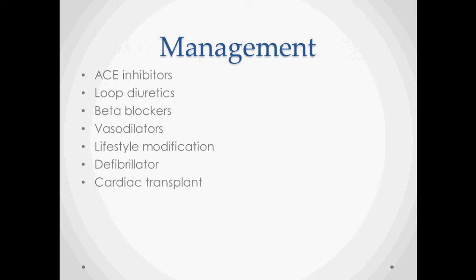The major management of heart disease is medical, though lifestyle modifications are important. ACE inhibitors are prescribed to basically everyone with heart disease, and it's been shown that it can help reduce damage to heart muscle and even encourage rebuilding of healthy tissue. Loop diuretics, beta blockers, vasodilators, all of these just help reduce the work that the heart has to do. So you remember, if this is being caused by the heart being overworked, then if we can reduce that work, then we can help the heart to heal.